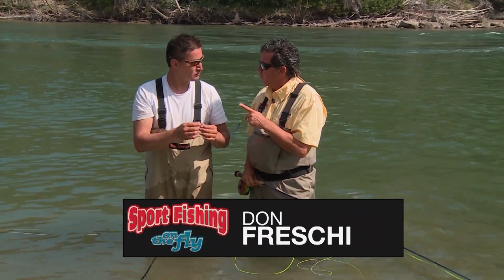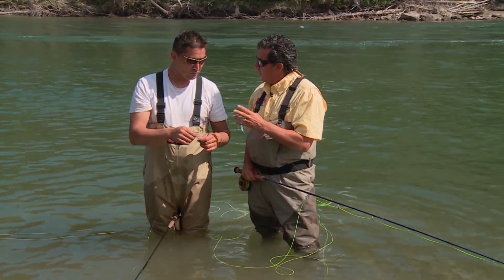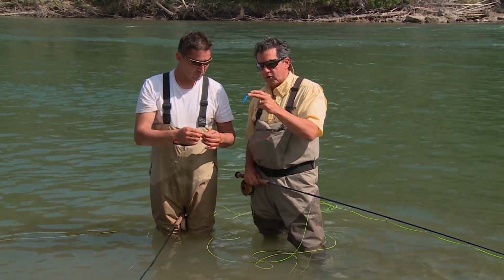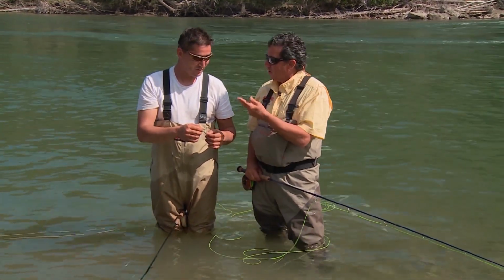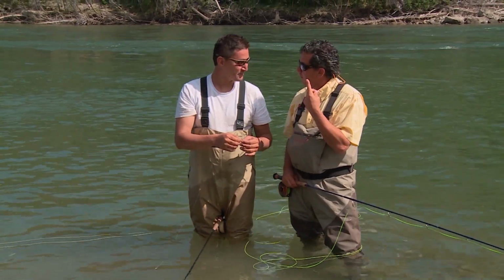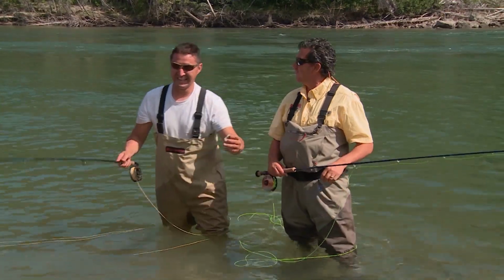One thing we've noticed over the past little while is bright white and white minnow-like patterns work in bright sunlight. This morning, the darker colors were working. Now the darker colors aren't working at all, and the lighter colors are. So if I was smart, I would put some light on. Yeah, change it up. You never know, and I might just do that.